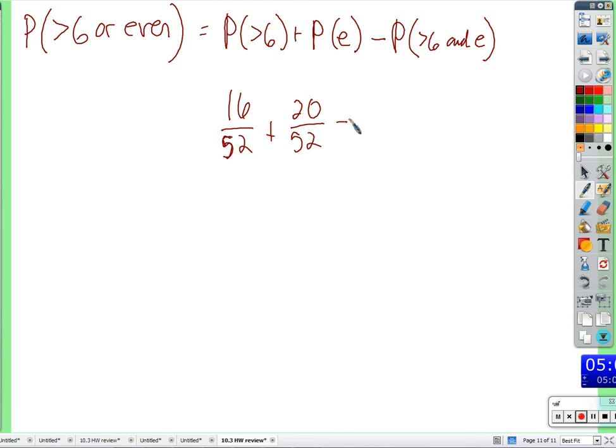Minus the cards that are even and greater than 6. Why don't you just go 2, 4, 6, 7, 8, 9, 10. There's 2 even that are greater than 6 in each suit. There's 4 in each suit, so 8. And we get 16 plus 20 is 36, minus 8 is 28 over 52. Well, we can divide both of them by 4.